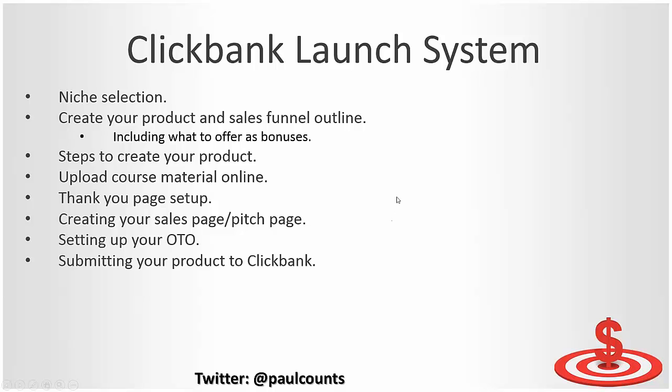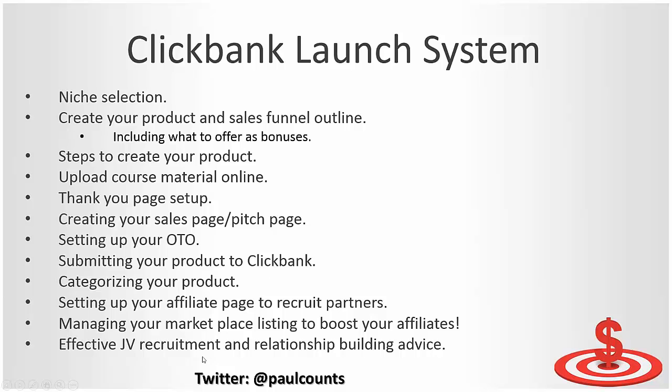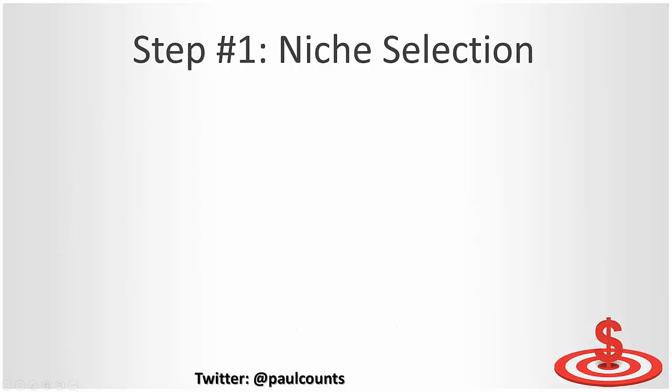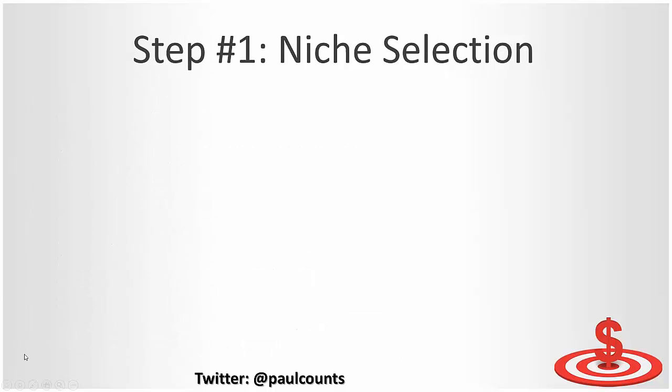How to set up an OTO, submit your product to ClickBank, categorizing your product, setting up your affiliate page to recruit partners, and then how to get your marketplace listing so you get more affiliates. And then my top 12 JV recruitment relationship building strategy, so how to really get partners to promote for you. So again, we've got a jam-packed session here, and I'm just going to kick this thing off with quite a bit more training here.